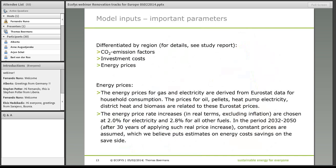Other important parameters to the study are differentiated by region as well. So CO2 emission factors, investment costs, energy prices. These are things that play, of course, a role. On the energy prices, we started from information from Eurostat with real data on the cost of energy from household consumption, and the forecast was made over the time that we look at, based on information from the European Commission, with a real term increase of 2% and for electricity of 2.8%.